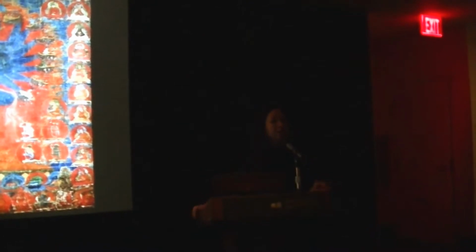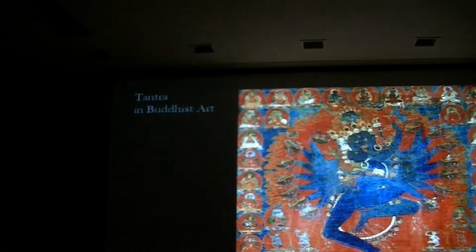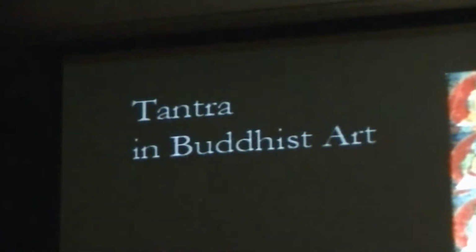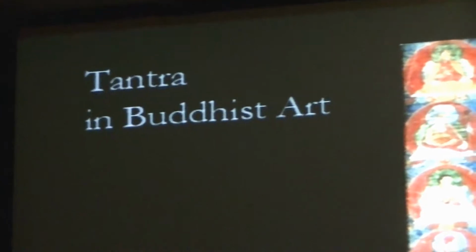And in a way, this was selected in anticipation of a major exhibition that's happening next summer, the summer of 2014, focusing on yoga. Probably, again, one of the most popular Western notions of an idea and artistic imagery to have come out of India. So Tantra and Buddhist art is the feature exhibition. There will be 20 objects.